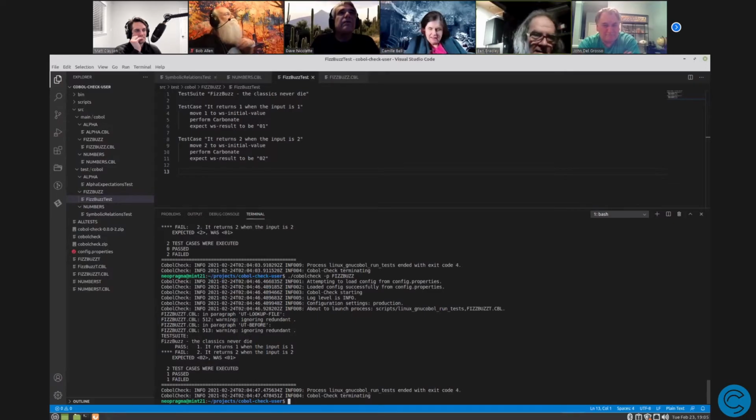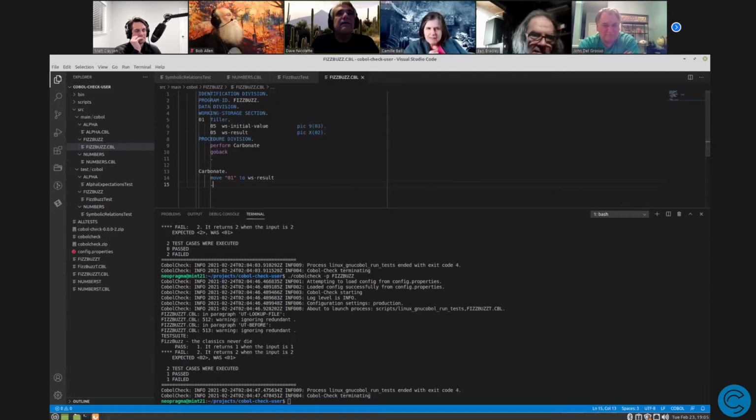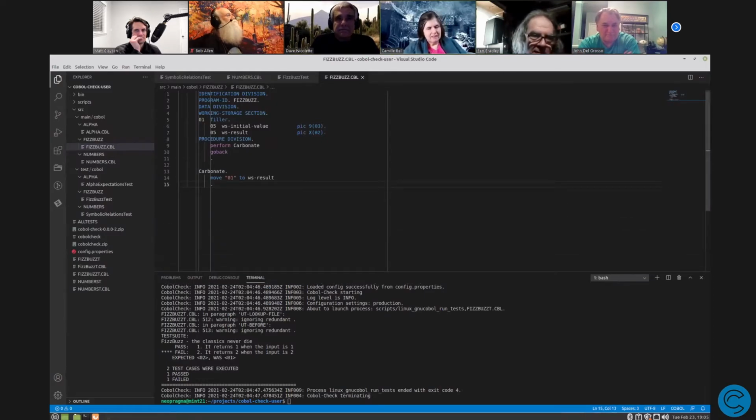Let me get the program back up here so you can see it. So right now we have this code, move 01 to result. Well, to make the second one pass, you could change that to move 02. And what would that do to the first one? It would make it fail. So the objective is to get two successful tests, not one or the other. Oh, gee, that complicates things. It does. You'd have to look at WS initial value and return a 01 or 02 depending.